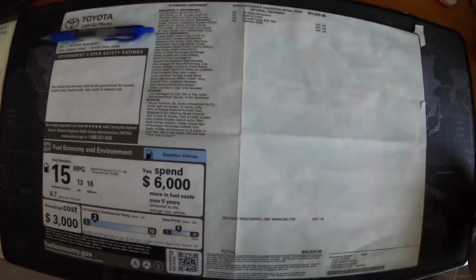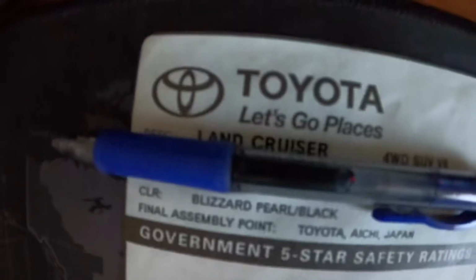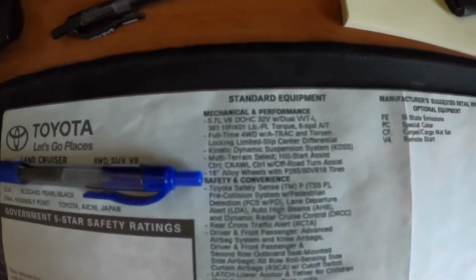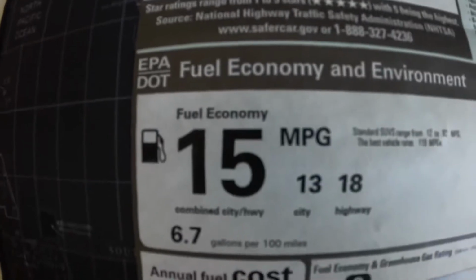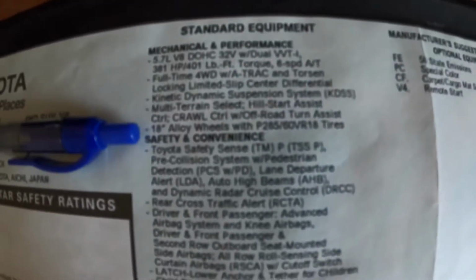We bought the Land Cruiser and had to go back later to get the owner's manual and stuff because it wasn't in the vehicle. And they actually had the original window sticker in here. You can see the Land Cruiser's a 2016 Blizzard Pearl, black interior, built in Japan. Going down this way first, you can see the fuel economy, 13 city, 18 highway, back in 2016. There's the combined annual cost. Here's the standard features. Here's the optional. The base price was $83,825.